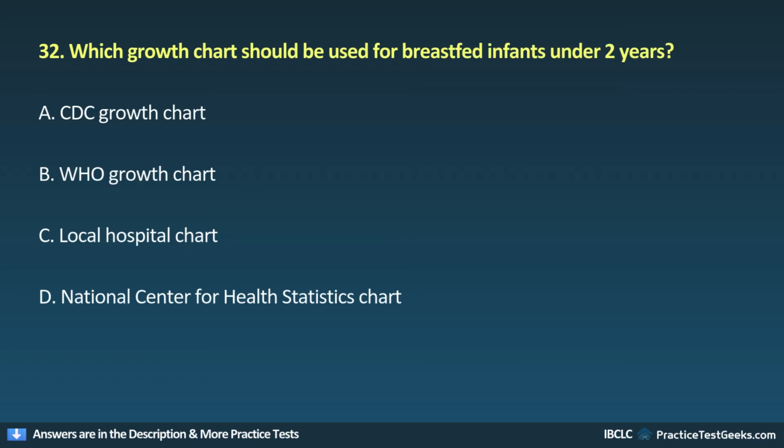32. Which growth chart should be used for breastfed infants under 2 years? A. CDC growth chart. B. WHO growth chart. C. Local hospital chart. D. National Center for Health Statistics chart.